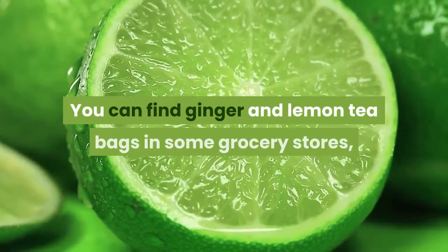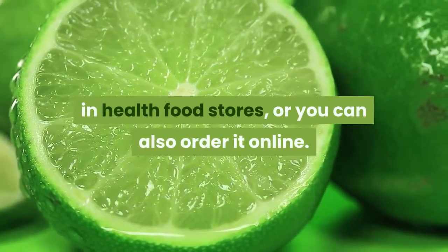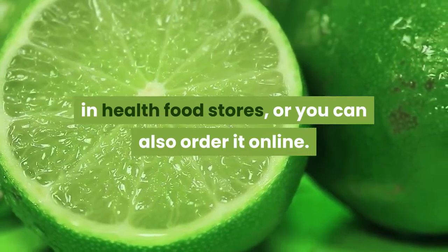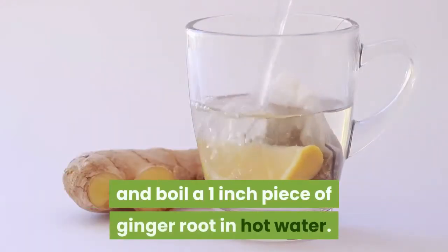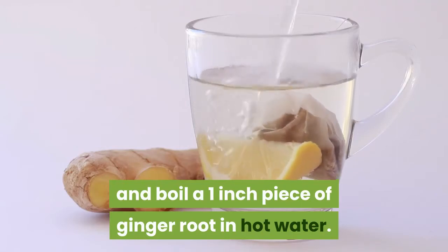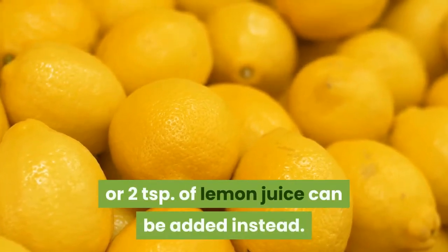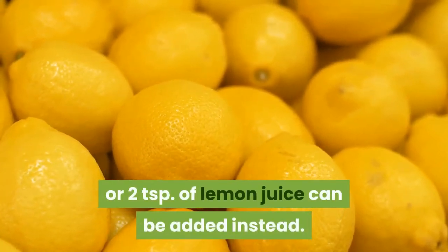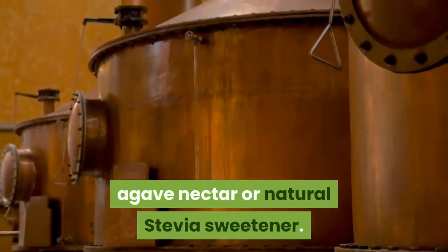You can find ginger and lemon tea bags in some grocery stores, in health food stores, or you can also order it online. To make your own nutritious and healthful drink, grate and boil a 1-inch piece of ginger root in hot water. Strain. You can squeeze some fresh lemon slices into the hot tea, or 2 teaspoons of lemon juice can be added instead. The tea can be sweetened with a little honey, agave nectar or natural stevia sweetener.